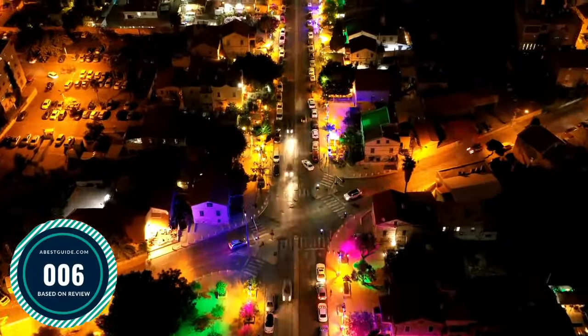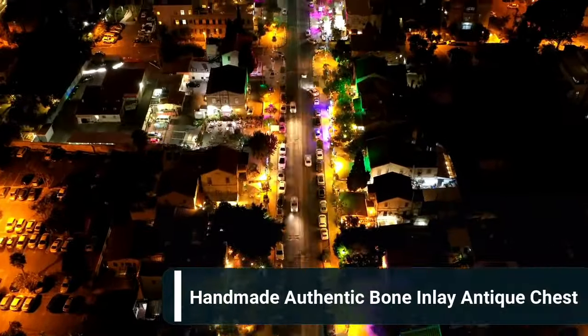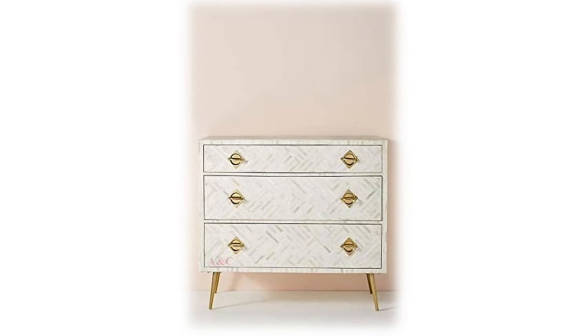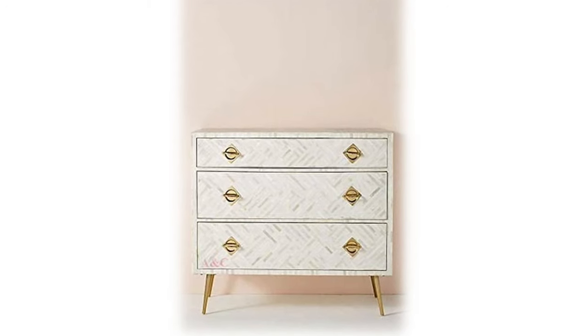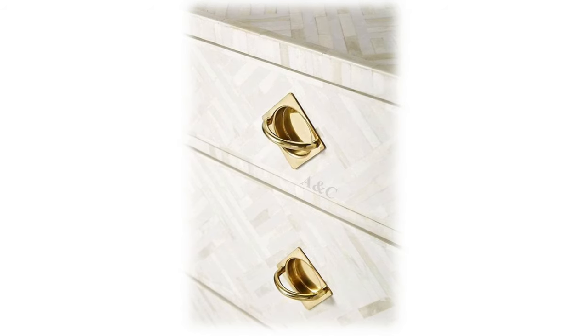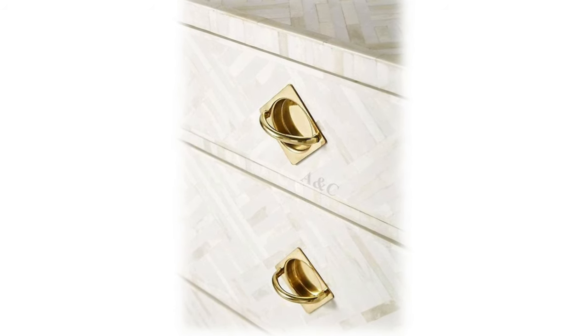Number 6. Handmade Authentic Bone Inlay Antique Chest. Quality wood, engineered hardwood. Bone inlay, brass knobs, white resin, 3 drawers with original brass hardware. Featuring the latest optical bone inlay design, this elegant buffet offers an intricately detailed aesthetic, a perfect statement for your home. Made from solid wood and MDF for longer life.